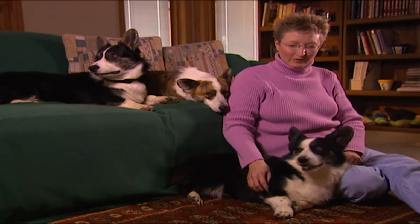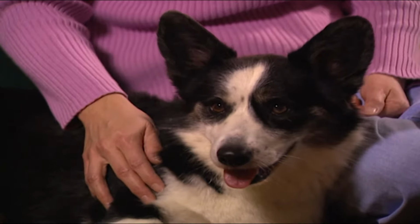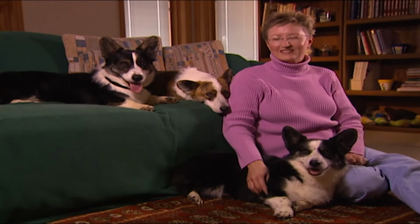I am on a mission with Cardigans. I want people to see that they're very, very capable herding dogs. They just look different than the other ones. The worst thing you can say to me at a herding trial is, gee, that dog's cute. You know, I just hate it, hate it.